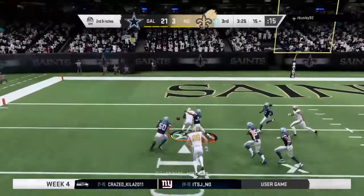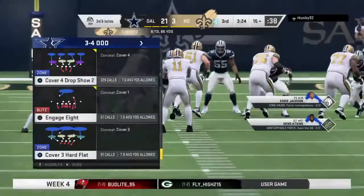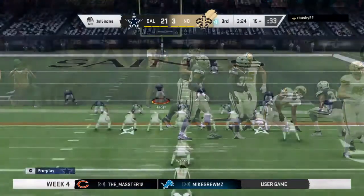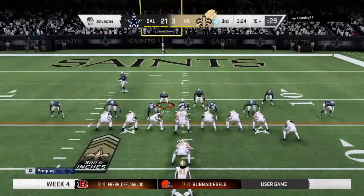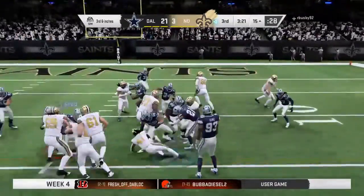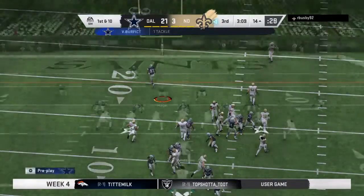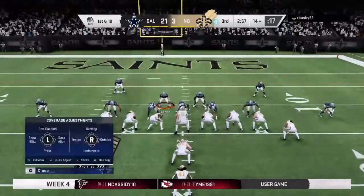Now a fake on the give here as they try the run-pass option. And that is incomplete. A lot of force bearing down on him there. He could not hang on. It's 3rd down. We have not seen a whole lot of wide-open receivers. Everything seemingly has been contested. And that's another nice job there to force an incompletion. They've been very cohesive, knowing each other's moves all game long, and they've been on the spot just about every time. And they've held them in check on the scoreboard.